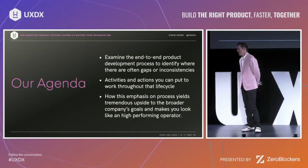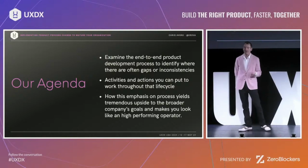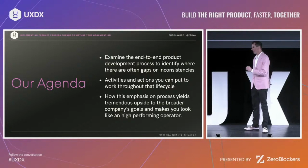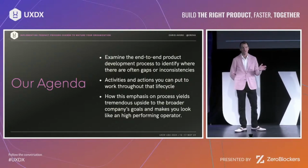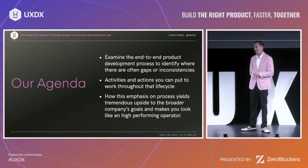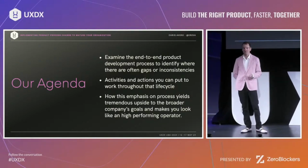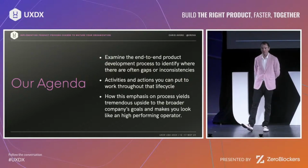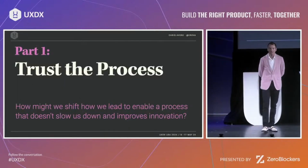But bear with me. What I hope to talk through today is that we'll be examining that end-to-end product lifecycle. Not a whole lot new there, but we're gonna talk about where that breaks down. We're also gonna talk about what we could try to do intentionally, where we could create some degrees of tactical change that could possibly shift some of those pain points and flip them into opportunities. And then also how this process change can actually unlock better impact throughout the product lifecycle, but ultimately after launch as well.